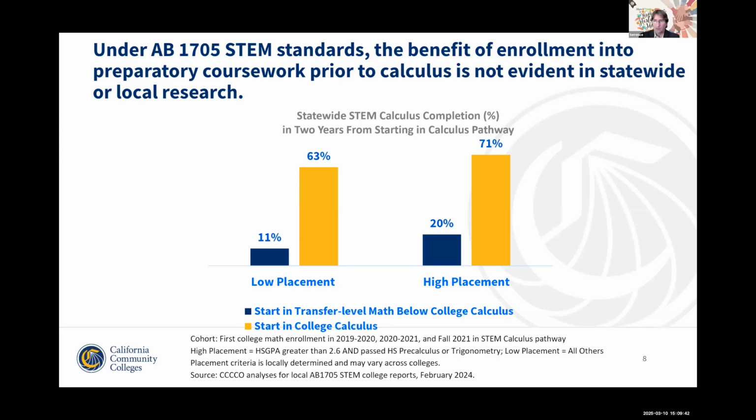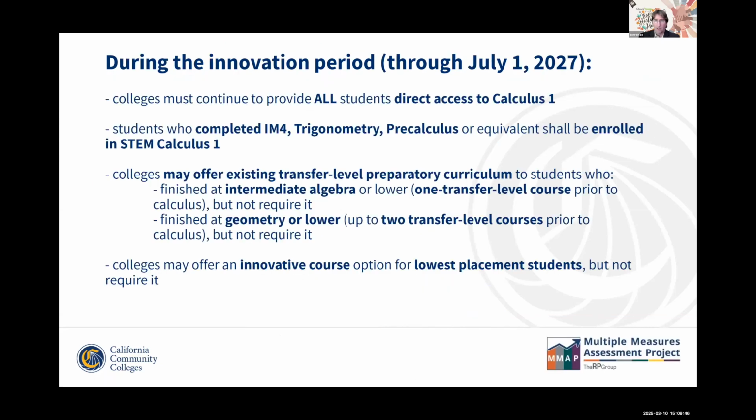So let's go to the next slide and talk about this innovation period that we're in while we're reflecting on what we know and what we don't know and what we're going to be trying out here.